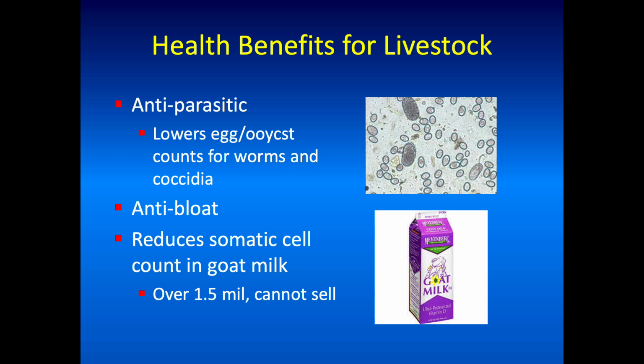Reduces somatic cell count in goat milk. And if you have too much of that somatic cell count, you can't sell the goat milk.